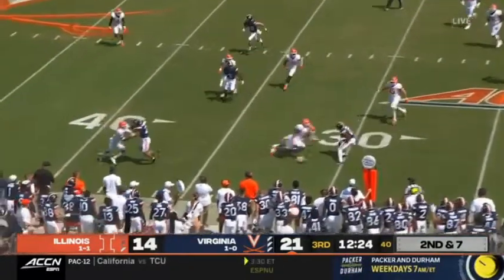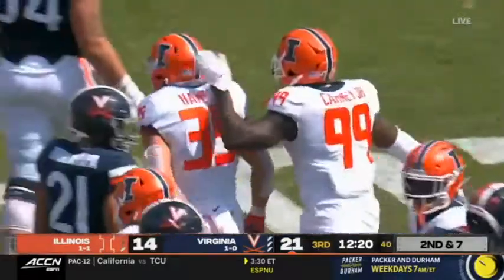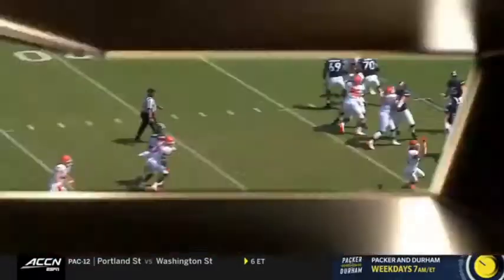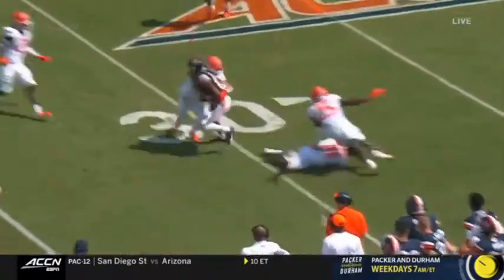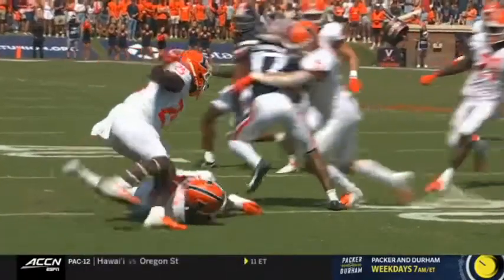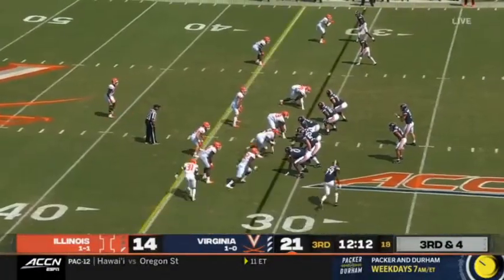Armstrong out to Starling. Ball's loose. Out of bounds, though. So a good break for Virginia, as Jake Hansen came over and lowered the boom on Starling. Ooh, Jake Hansen. Ball was out of bounds. Really good job of getting the ball out. Talk to the coaches. He's a guy that might not be a starter at the next level, but can absolutely be a core four guy on special teams.